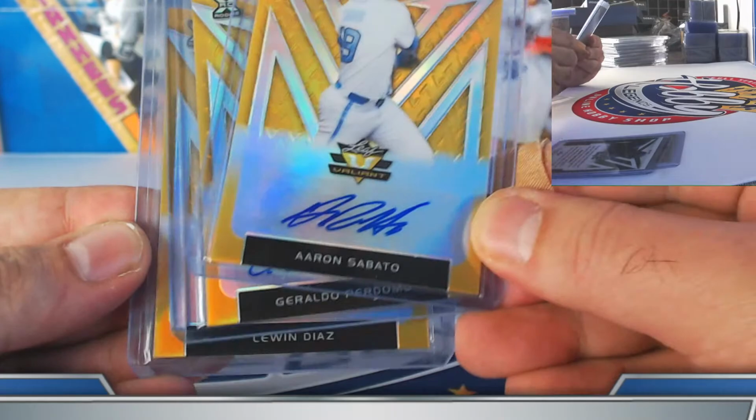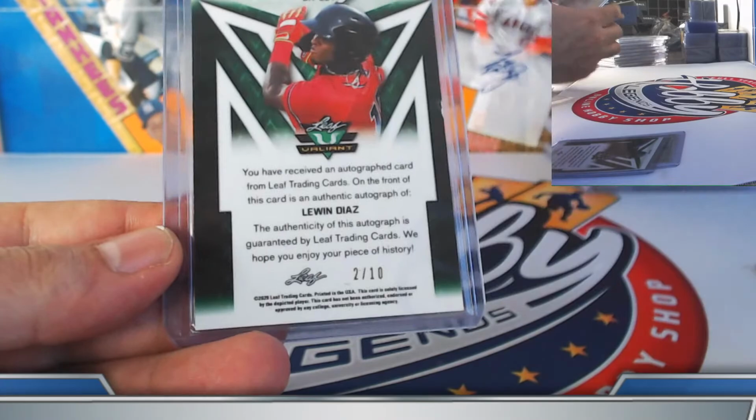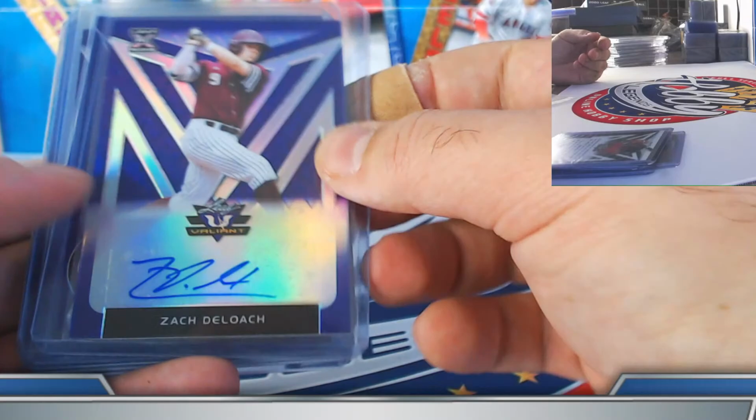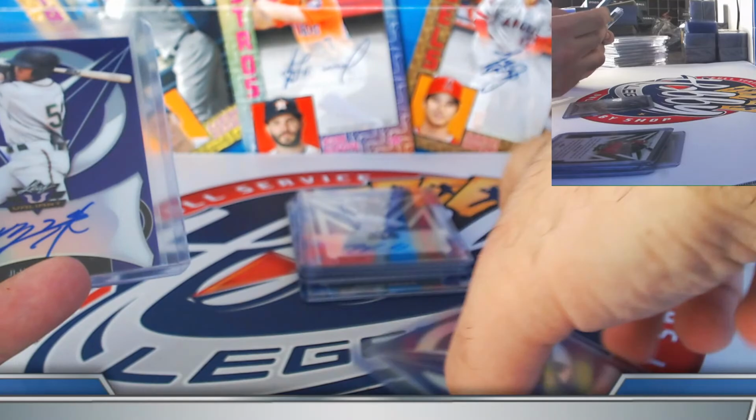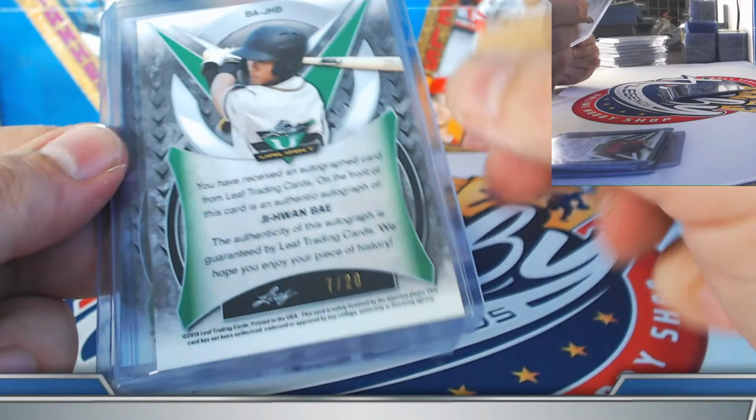Sabato. Perdomo. Lewin Diaz. 6 of 10 on the Sabato, 2 of 10 on the Perdomo, as well as the Lewin Diaz. Purples. A couple here on the 19 flashbacks. Purple prismatics here, Miguel Vargas and Juan Bai on the 2019 versions, numbered to 20.